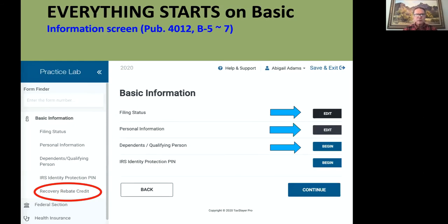So after we've covered filing status, personal information, here's the menu. So we've done filing status. Notice over here, we've entered that information. So instead of begin, it now says edit. Then the personal information we've put in, and so it now says edit. So if I wanted to go back to it, I could click on edit and it would take me back to that personal information screen. Now, dependents and qualifying persons next, if I click on begin, it will take me there.